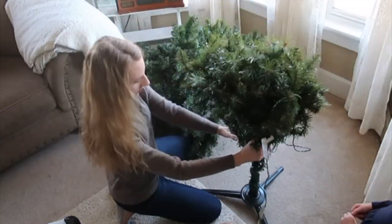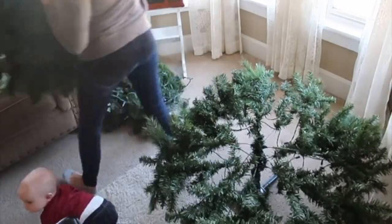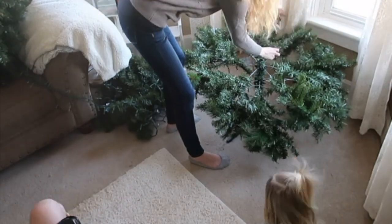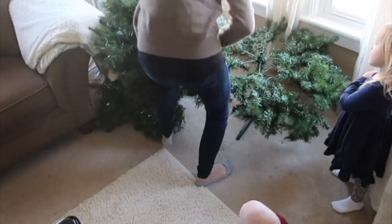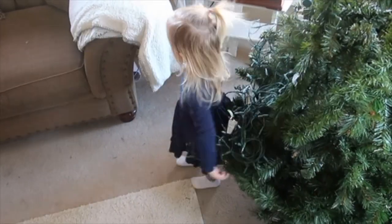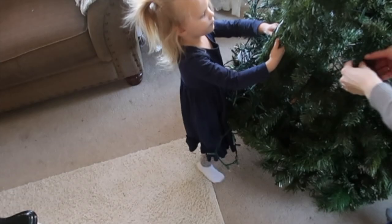So Bjorn and I have had this artificial Christmas tree from Walmart for about 6 or 6.5 years now. It's a cheaper one. It's not super realistic looking up close, but I think once you get all the branches fluffed out, it looks really nice and pretty when it's all decorated and set up. You can see the kids are trying so hard to be helpful. Well, Soren is mostly very curious, but Sophie, I'm so proud of her. She tries so hard to be a helper girl, as she says.